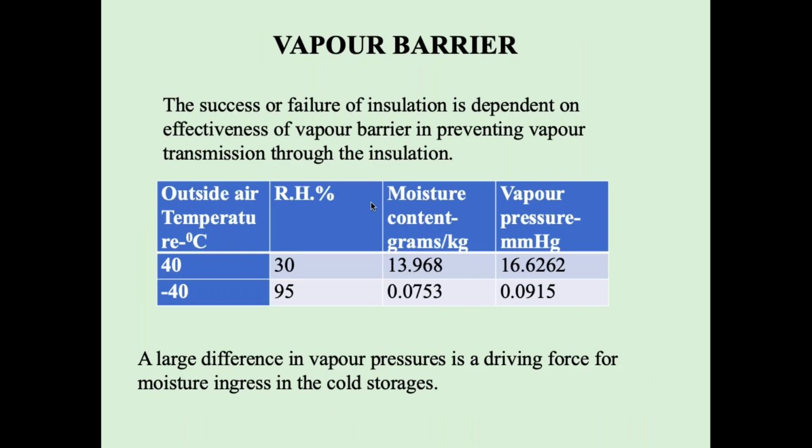Now you see this vapor pressure difference at 40 degrees and 30% RH. The moisture content is 13 grams per kg, from psychrometric properties. At minus 40 degrees, it is only 0.07 grams. And the vapor pressure difference is the driving force, as the air travels from the warmer to the colder side. As we discussed, temperature transfer always takes place from high temperature to low temperature. For transferring from low temperature to high temperature, we require external energy. Similarly, moisture always travels from a higher vapor pressure level to a lower vapor pressure level. So vapor pressure difference is important for checking the moisture content in the room.